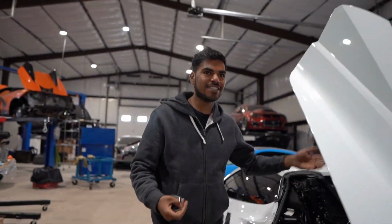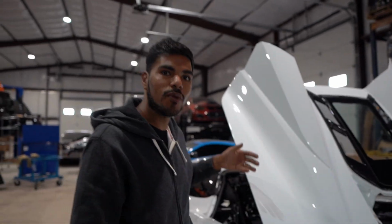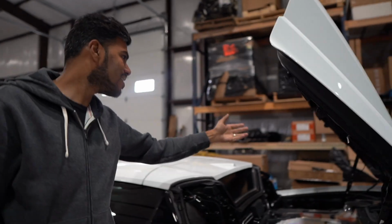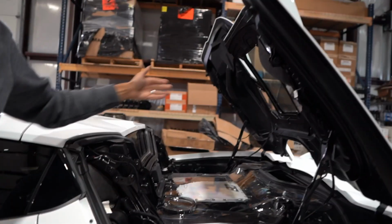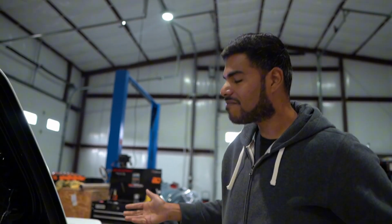All right guys, so as you can see, the final result. Super clean install. Everything sticks, no problem. It looks OEM. Chevy should have done this from the factory. If you guys are listening, I'll sell you my ideas. As you can see, underneath looks awesome and clean. Everything's how it's supposed to be. No rattles. Everything is good, and it's ready to go back home.